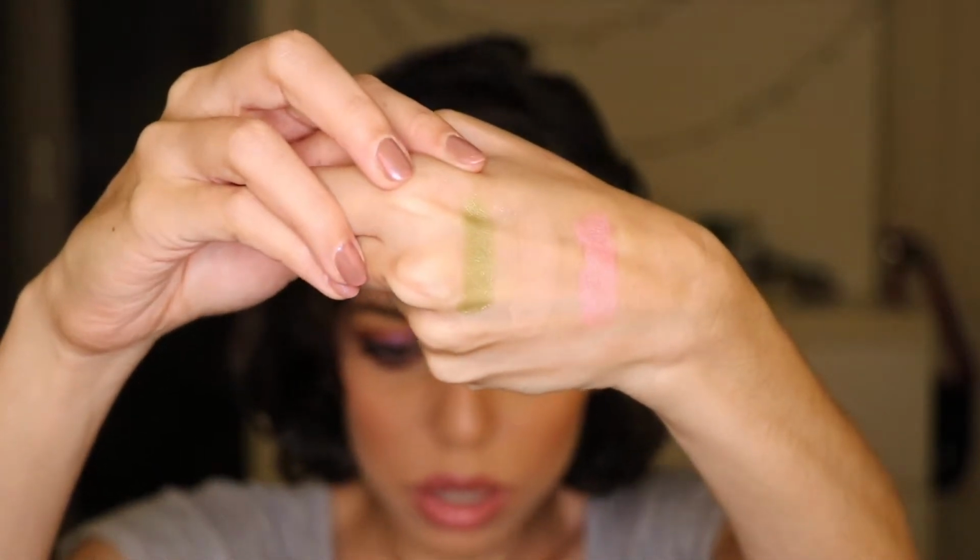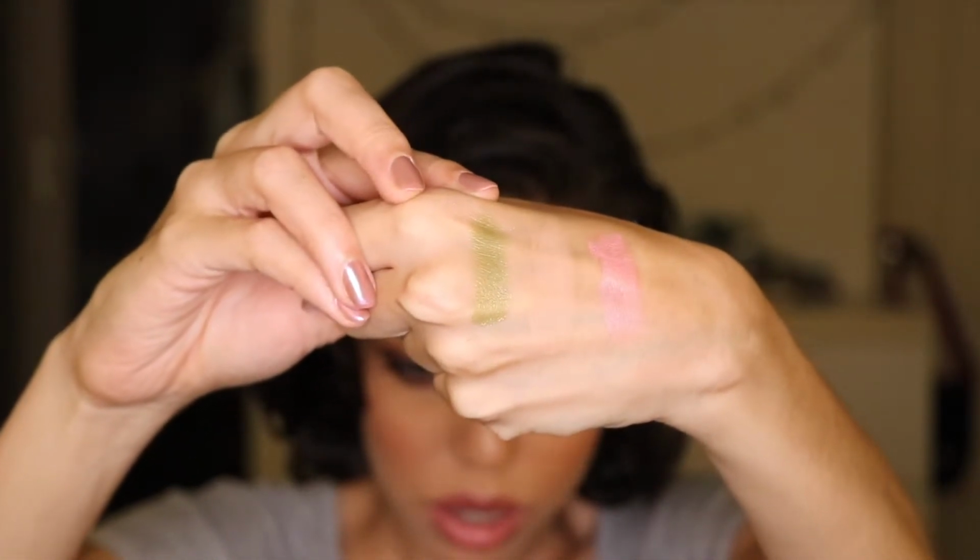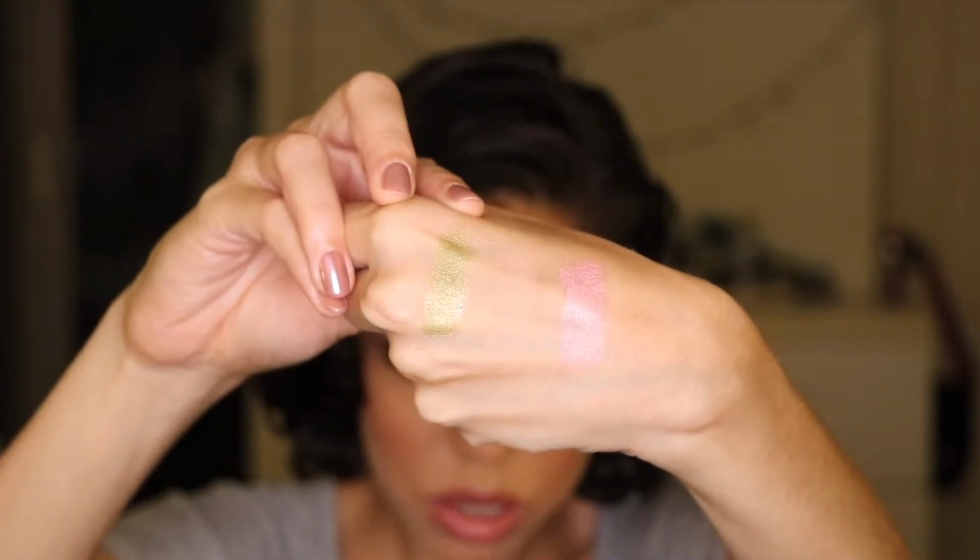So I wouldn't say it's the best thing, and even though it says that it's a diamond eyeshadow, it's got a little bit of glitter going on in there. And it looks more like a satin finish than a sparkly diamond finish.